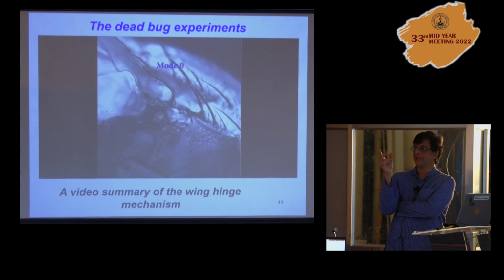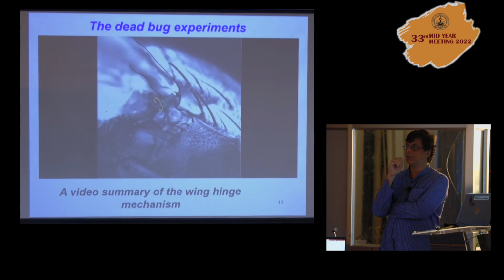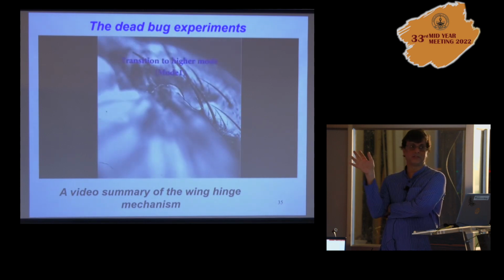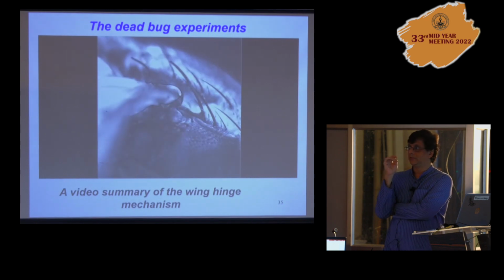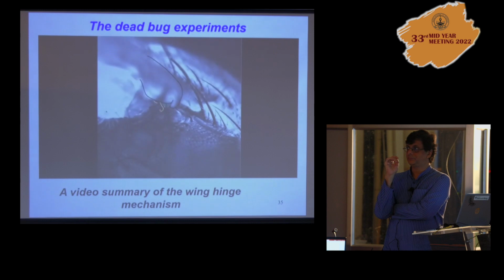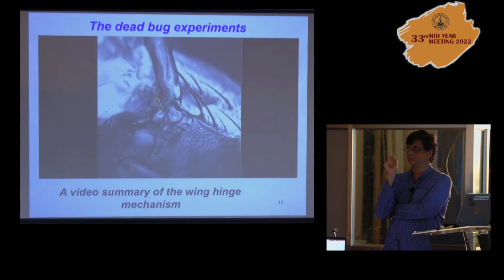So watch as the wing engages. The red part engages with the yellow part right about now, and you can see that it immediately changes the amplitude of the wing. Engaged, the wing hinge shifts between the different modes and the wing moves at high amplitudes. This is akin to the gear change operation in automobiles.